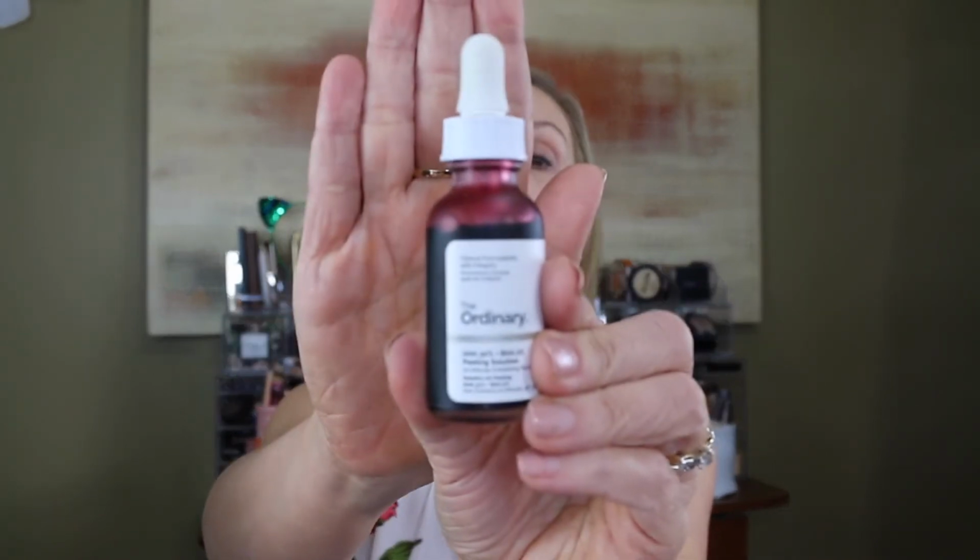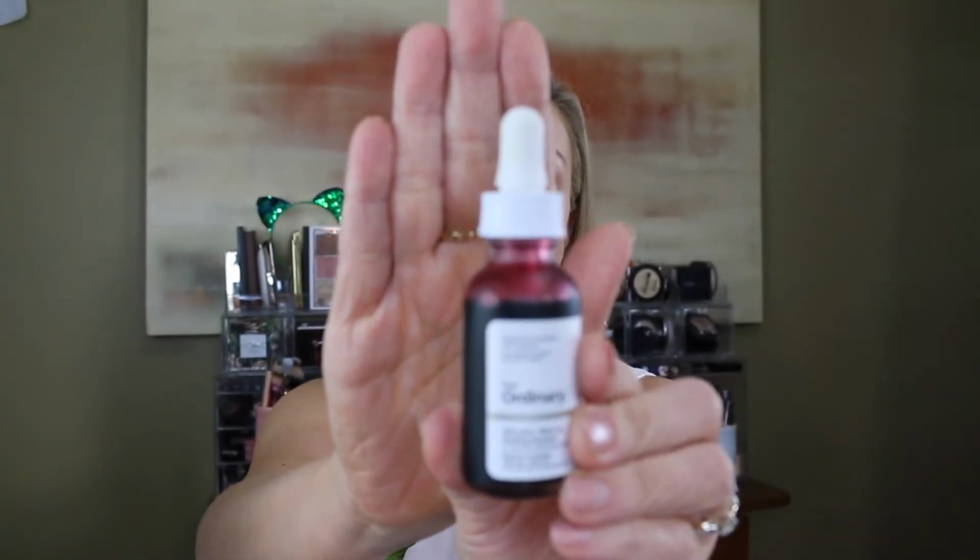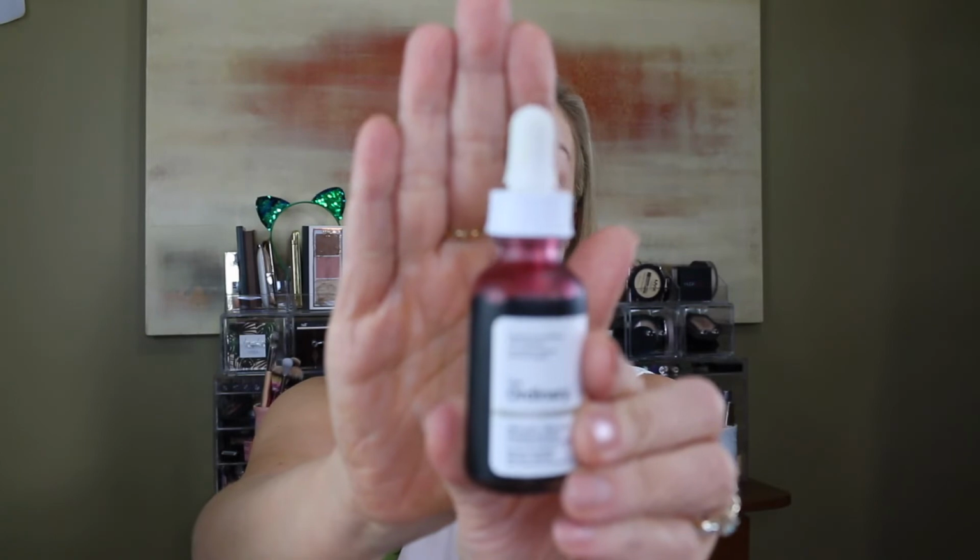And then another one that they do offer that I have that I do on a weekly basis, or maybe an every other week basis, is their AHA 30%, BHA 2%, and this is an awesome product, and it is much like the baby facial from Drunk Elephant, and so that is another very good product from the Ordinary.